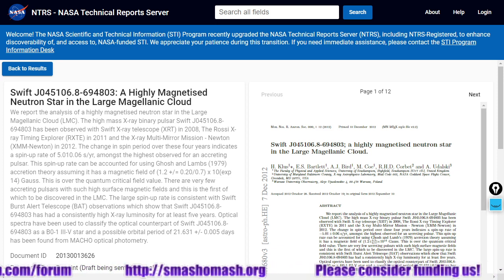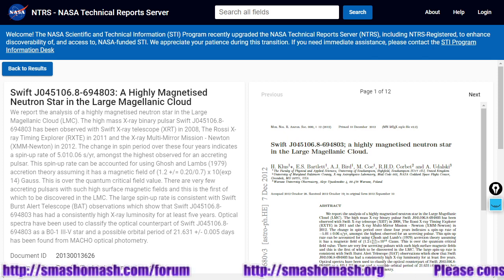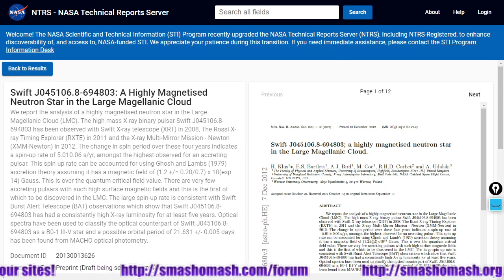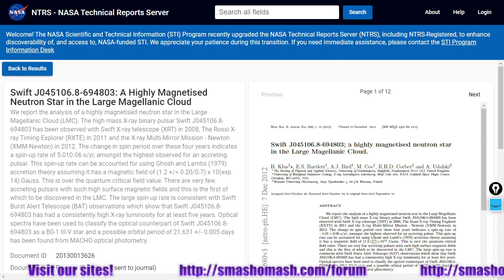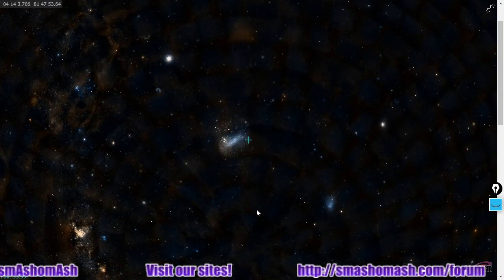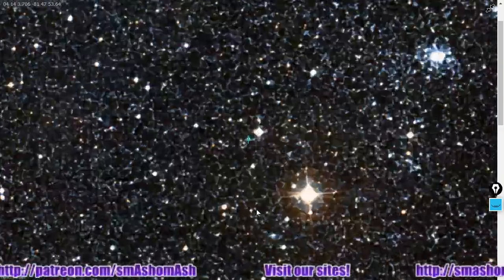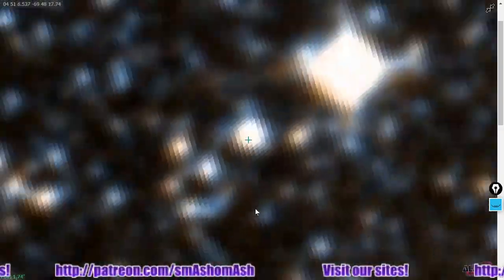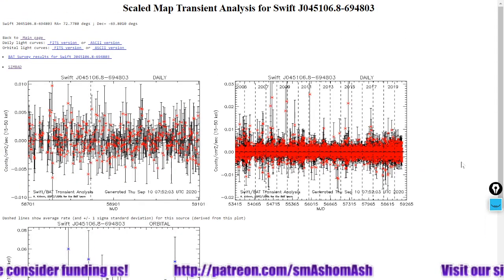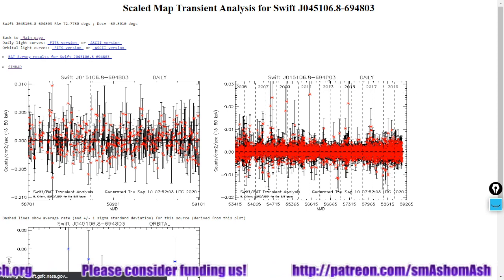Swift J045106.8-694803, a highly magnetized neutron star in the Large Magellanic Cloud. And this paper's from way back in 2012, on September 10th it was published. Here's a zoom in on that object, and you can see the Large Magellanic Cloud there. I'm not going to try to remember the name of that object, but there it is on SIMBAD. And you can link to that by going to the Neil Gehrels Swift BAT X-ray Observatory. Chances are, if you type in 694803, you'll probably find it. Let's check.